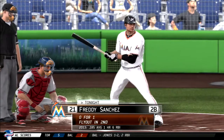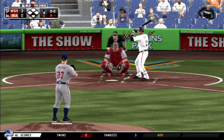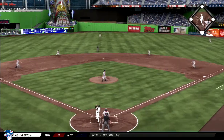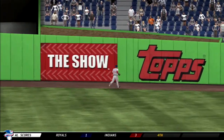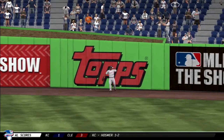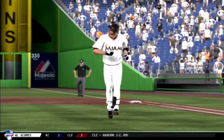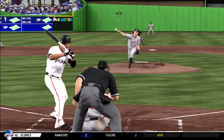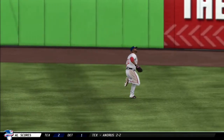Freddy Sanchez will try it again. He flew out his first time. Oh, and this one has been hit a ton out to center. Racing back, the center fielder, and he will run this one down. A good read off the bat for the second out. Yeah, once the sun goes down here, this place plays like a much different ballpark. Case in point right there. That ball had no carry whatsoever.